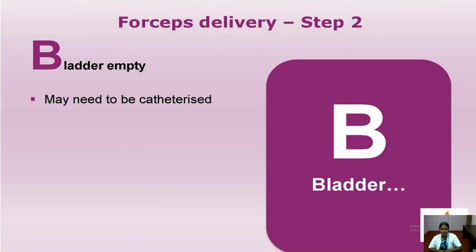Next is B. B stands for bladder empty. An empty bladder is very important for descent of the fetal head. A full bladder will keep away the 2 centimeter engaging part. So we always need to empty the bladder. It helps to promote the descent of the fetus, and we may catheterize the bladder.